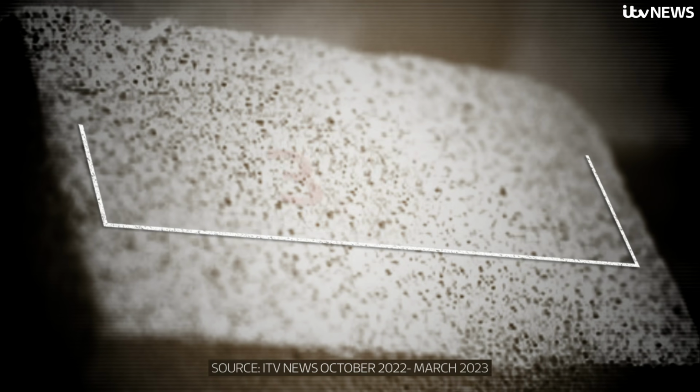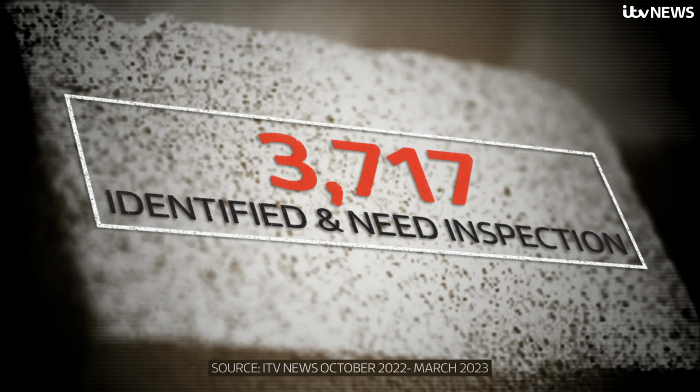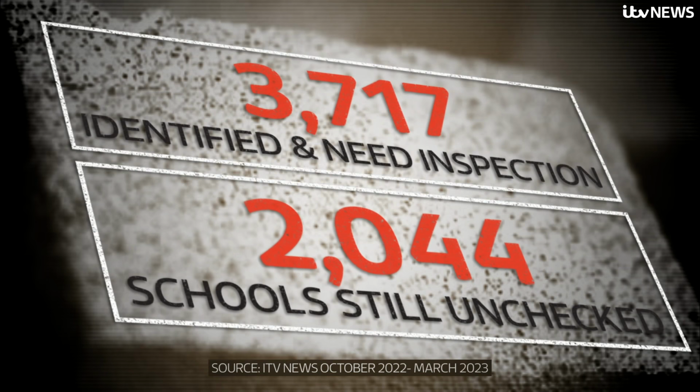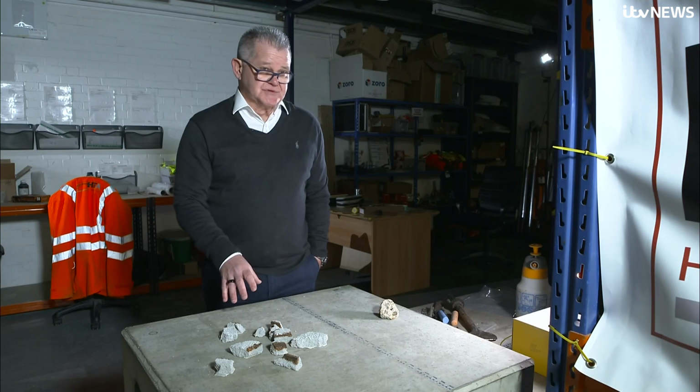We also found that 3,700 schools run by local authorities have been identified as needing an inspection for RAAC. But of those, fewer than half have been inspected. More than 2,000 schools still haven't been checked. We don't know what schools have got RAAC and what schools haven't got RAAC.